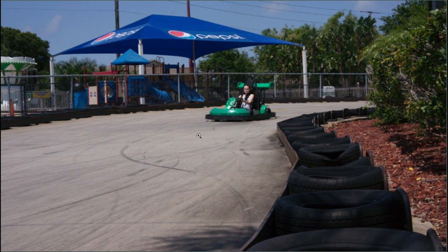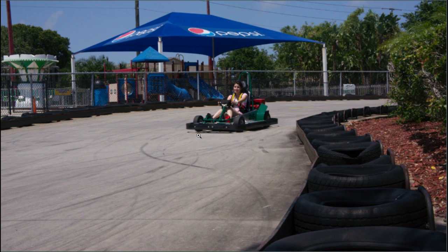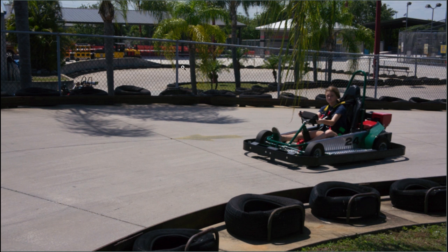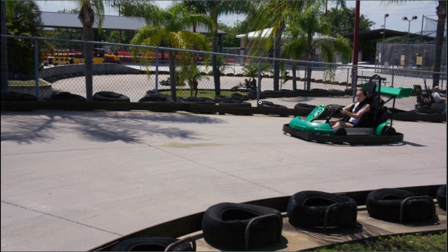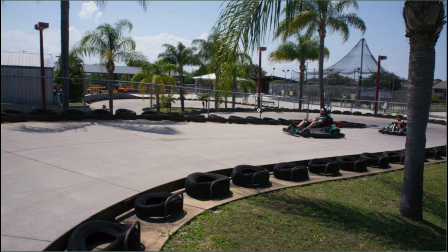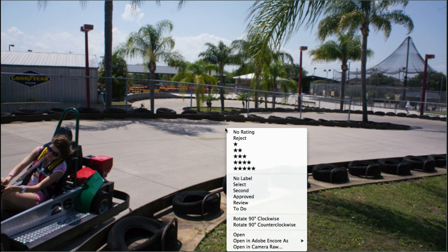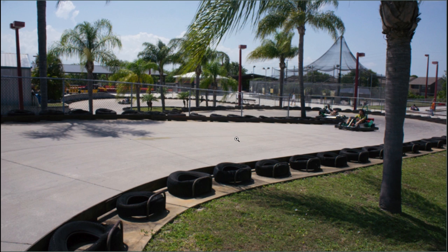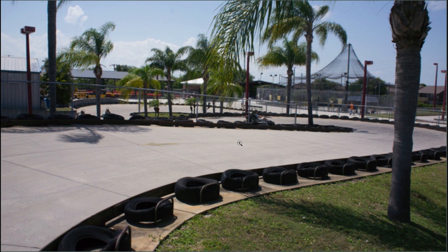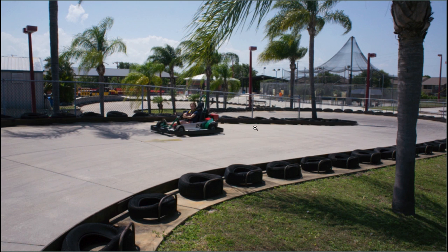Out of frame. Position myself slightly differently so I can see some of this track. And zoomed out so I can crop if I need to. Oops. That's out of frame. That's nothing. That's nothing. And this guy's giving me the peace sign.